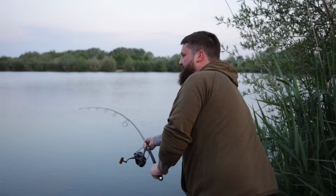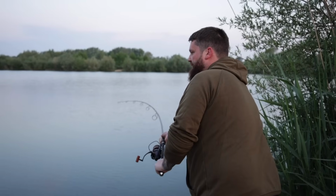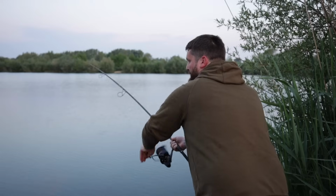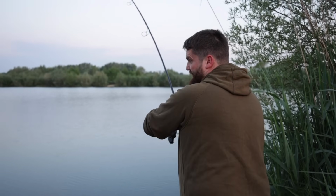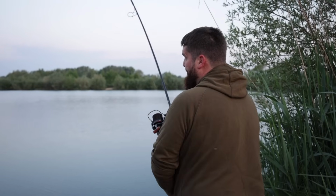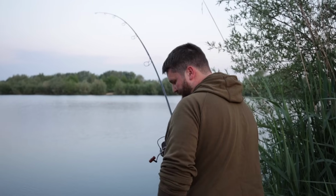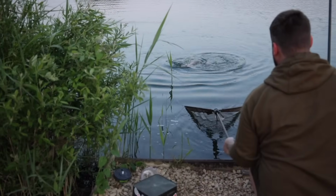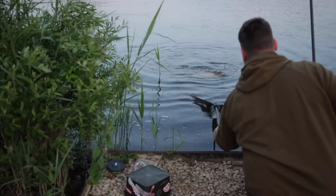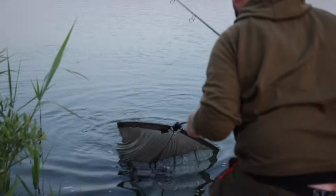So just steady, slow pressure. Hopefully bounce it out of the reeds. Here she comes, come on. It's easy sometimes to just panic in those situations, but if the fish can't get into the reeds, they'll have to come back out. So keep steady pressure, and normally they will come free. Oh, that will do. Good morning, good morning, good morning.